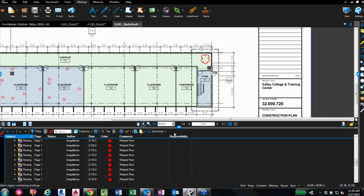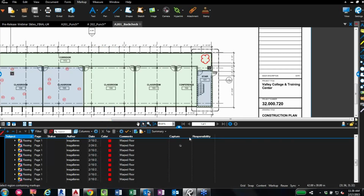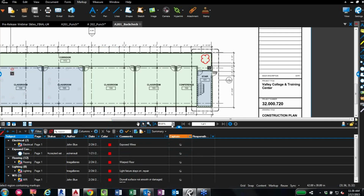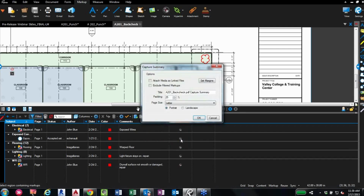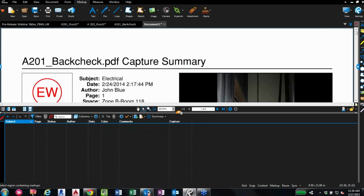In our markups list, we now have the ability to show our capture items more prominently. You'll see a brand new column that was added in here. If we go to columns, you now have a capture column. So you can sort and filter by the items that do have capture media. And you can generate a whole new capture media report or capture summary report. If we click on that, you can attach that media as linked files. If we go ahead and click OK, we'll get this brand new capture media summary report.